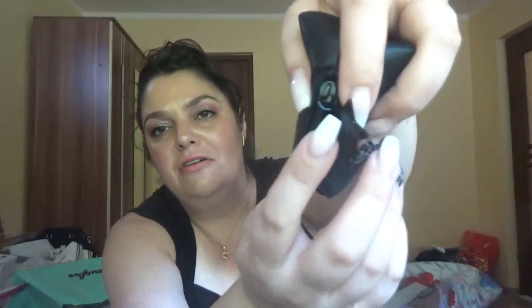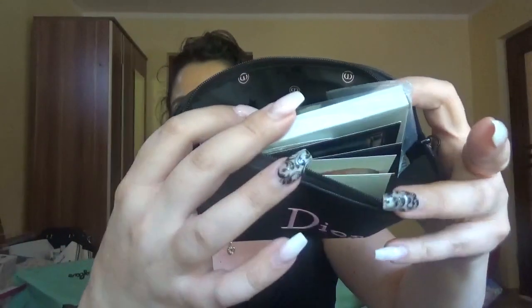Then I got this Dior kit with, of course, one of the Lancome kits. And this one is, what is this one? It's a bag, which is very, very soft with the Dior logo. And let's see, I like the star right here, very cute, and with the pink logo. And this one is filled with perfume samples. So let's see what's in this one.